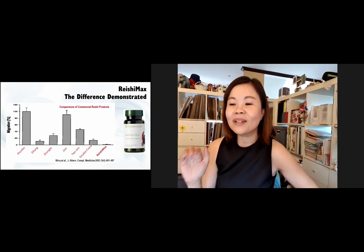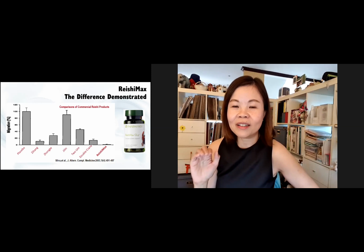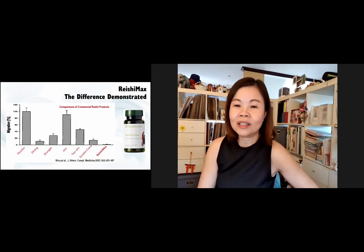So you see that in terms of migration levels, our Reishimax achieved the best results, almost zero migration levels. Okay, so this was a clinical study that was done by a third-party scientist, and it actually demonstrated the difference for our products.